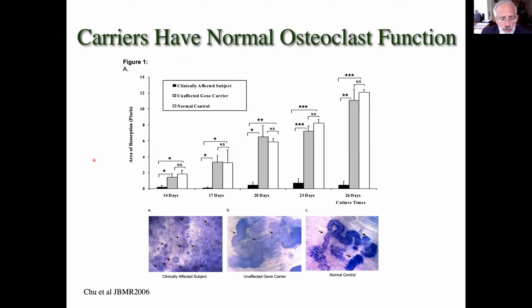And this is a study done a while back by Kang Chu in our lab, just showing that we took 6 trios of people typically from the same family. One was a clinically affected subject. Another one had the exact same mutation, but was a carrier, and then normal control. And so the carriers and the affecteds had the exact same mutation.